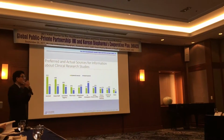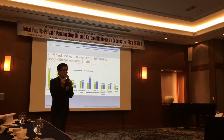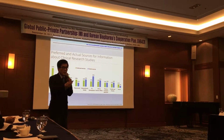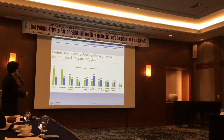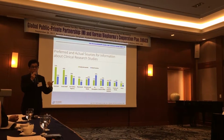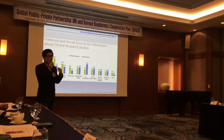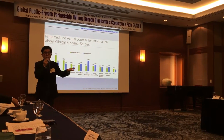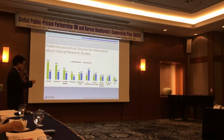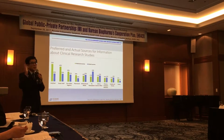This slide shows where patients are actually getting any information related to clinical trials, and also the preferred source of clinical trials from the perspective of patients. There's a big gap between those two. The green bar represents the preferred source from the perspective of patients. In other words, potential clinical trial participants want to get information on any clinical trial in which they can participate from their caring physicians, right? But actually, they get this kind of information from other sources like TV promotionals, pharma company websites, even friends. So there's a big gap.